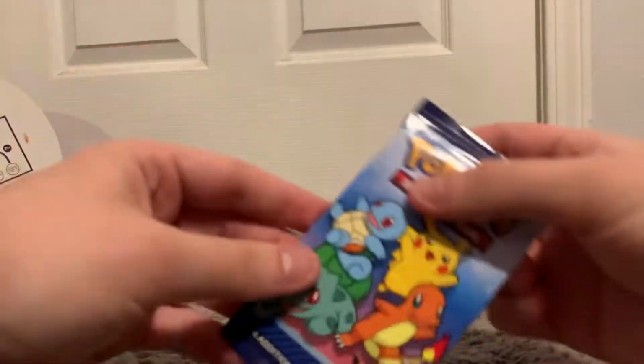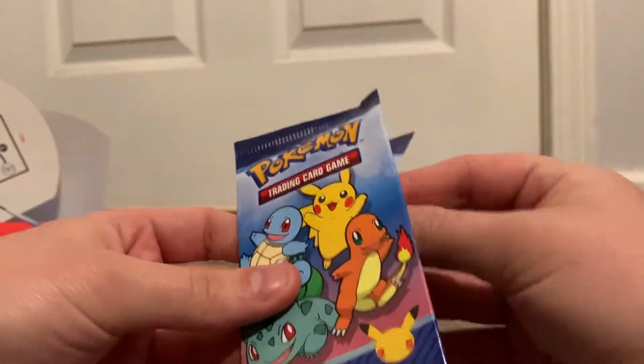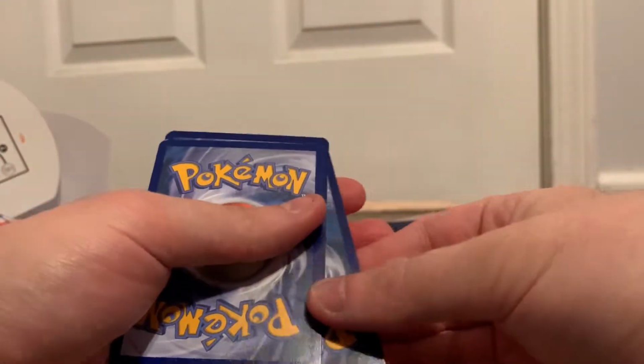I got all the cards I wanted, but we're still gonna collect them all because, you know, I gotta have them all. I gotta catch them all, right? Turtwig holo. Really cool holo. Nice. Okay, Joey's happy. Joey is happy.